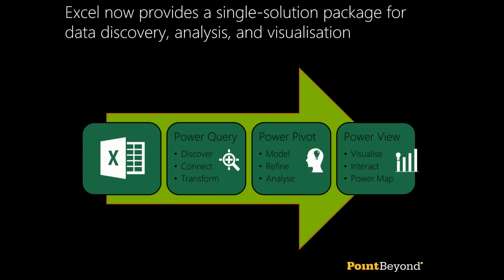So the first thing we've got is Power Query. Power Query is really the new way to get data into Excel. You can think of it as data connections on speed. Far more powerful than the old style of data connections, it connects to a wide range of different data sources. You can search for data, you can transform, shape, merge, combine your data, and do lots of powerful data manipulation very easily within Excel and Power Query. We'll be looking at this in the demo.